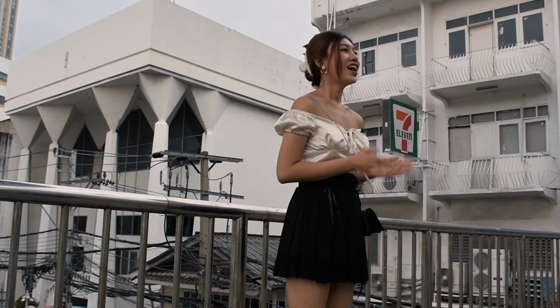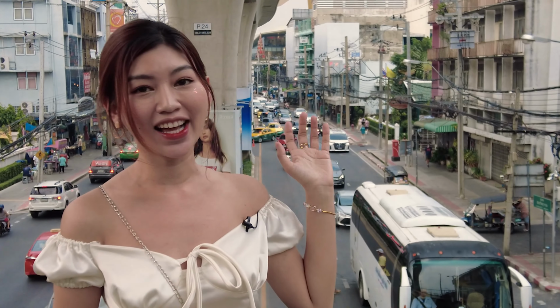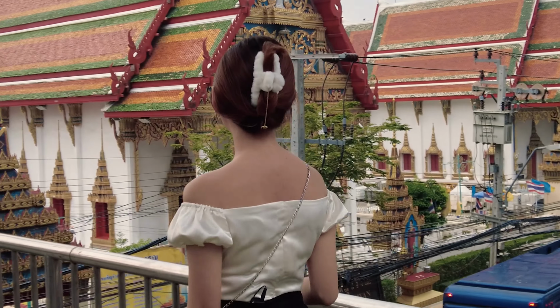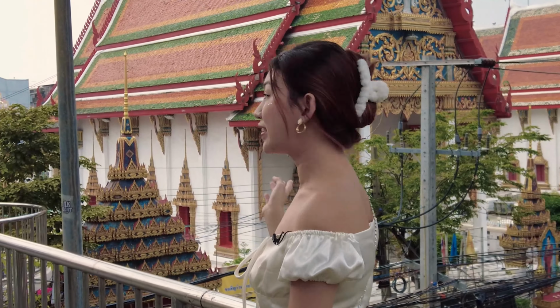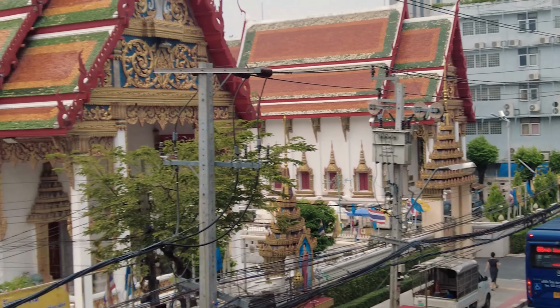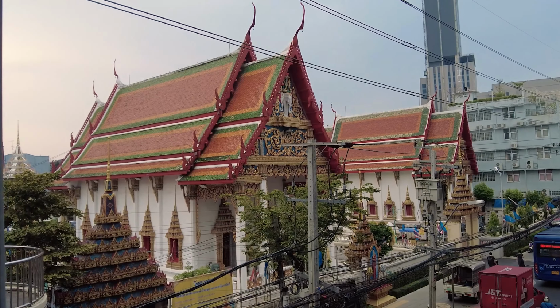This is Lily. Right now I just arrived in Bangkok, in front of Icon Siam, and I will explore this area. So let's go, guys. Wow, this is a Western temple. You see? It's really beautiful.